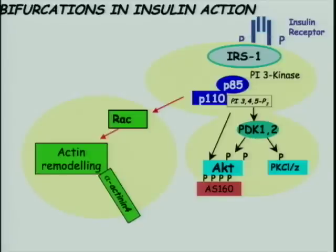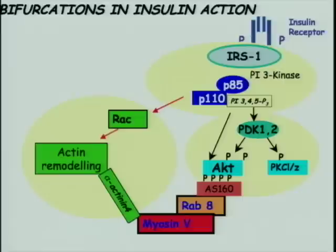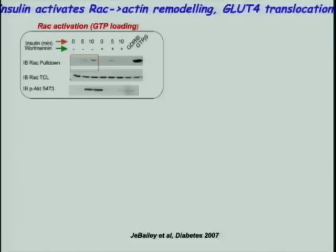But instead, what we know is that this AKT molecule, or PKB, phosphorylates on 4 very important sites a protein called AS160. It stands for AKT substrate of 160,000 molecular weight. And AS160 is a GAP for RAB, and today I'll tell you how it works on what we think is RAB8 to perhaps interact with a motor protein, and this motor protein interacts also with actinin 4. So we think that not only are we identifying divergences, but also convergences, and how all these steps lead to GLUT4 translocation. So now I need to prove to you that at least some of these steps indeed work as advertised. So first of all, RAC activation.